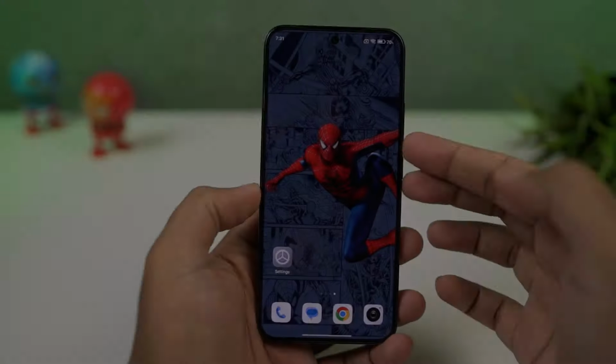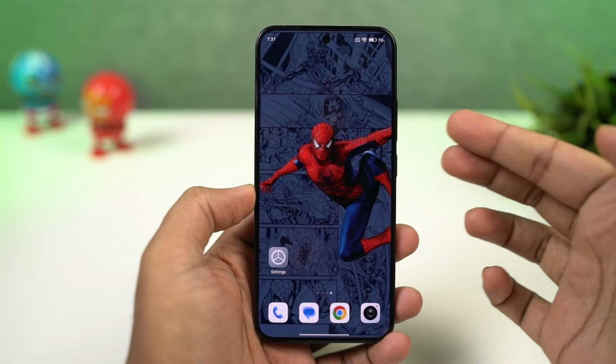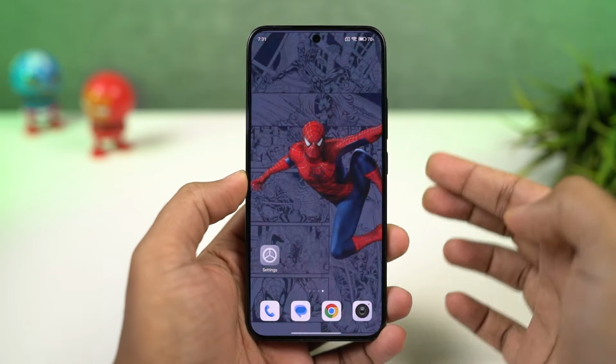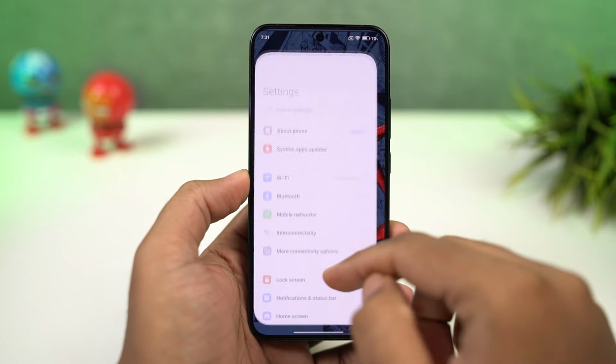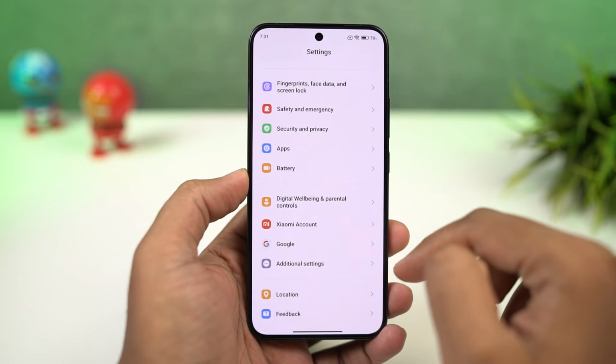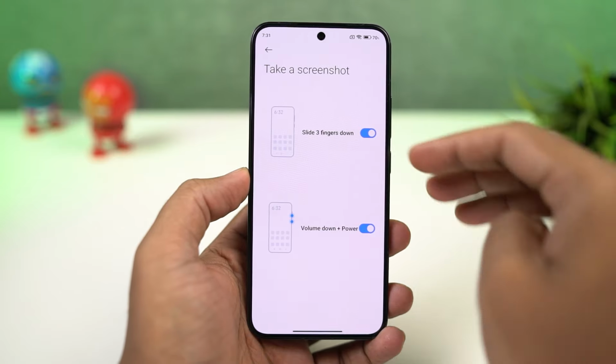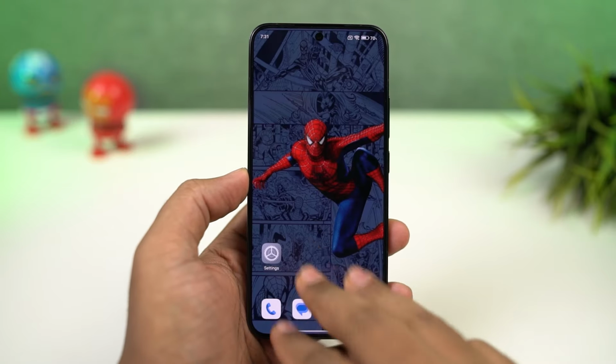Next, I'm going to show you how to take screenshots on this phone. By default, on any Android phone, if you want to take a screenshot, you can just press the volume down button and power button both at the same time to take a screenshot. For some reason, if that's a bit difficult for you, on this phone we also have the 3-finger screenshot gesture. Once you enable it, you can just swipe down using 3 fingers to take a screenshot.